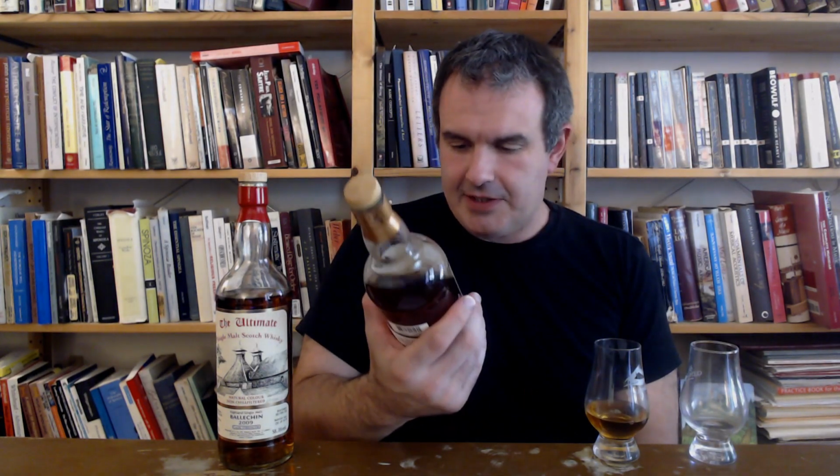This bottle is a 2006, bottled in 2017. It's a Binny's pick, actually. I've had this. This is from the archive. It's 10 years old, and it was matured in a second fill sherry hogshead. This one is from Fine Drams, which is a European online retailer. It's also a bottling for the Scotch subreddit, r Scotch.